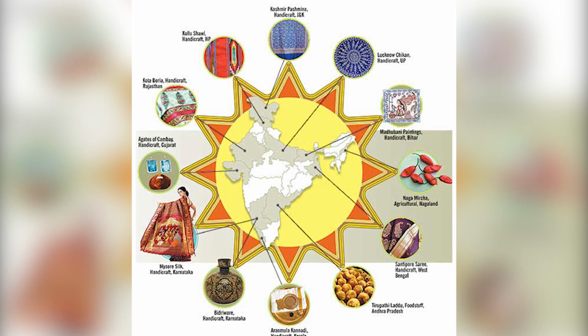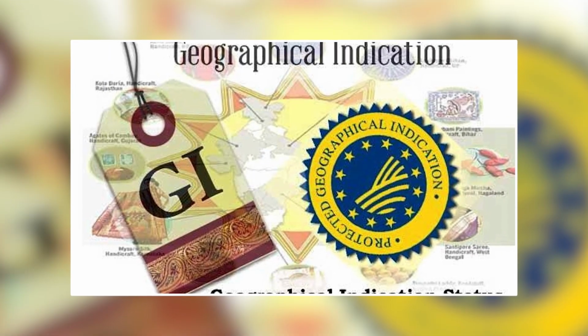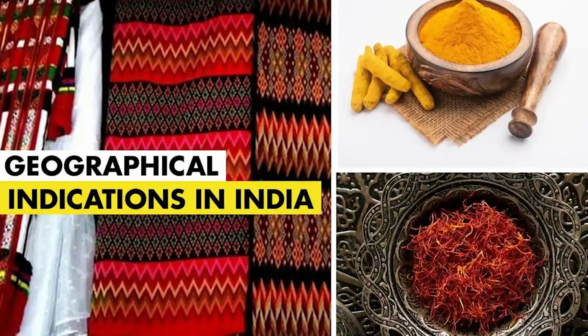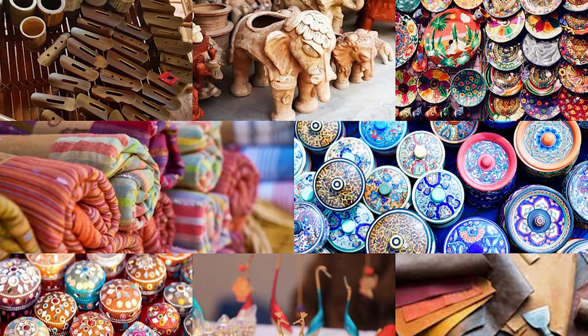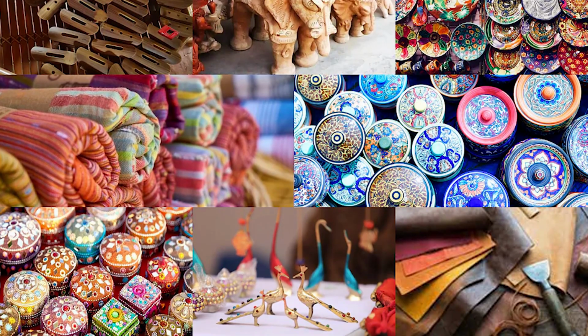Putting in simple words, a geographical indication, or in short GI, is a sign used on products that have a specific geographical origin and possess qualities or a reputation that are due to that origin. There is a clear link between the product and its original place of production. Geographical indication can also be considered as a protection against violation of copyright and patent issues.